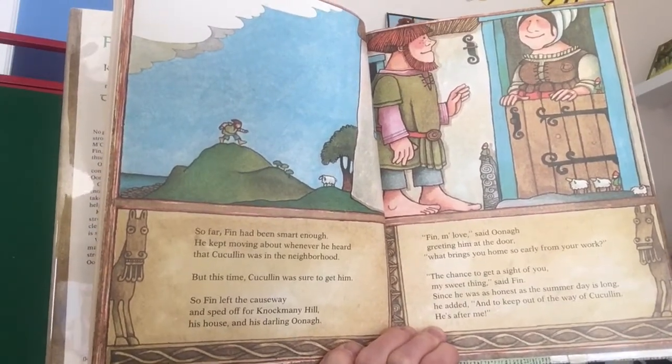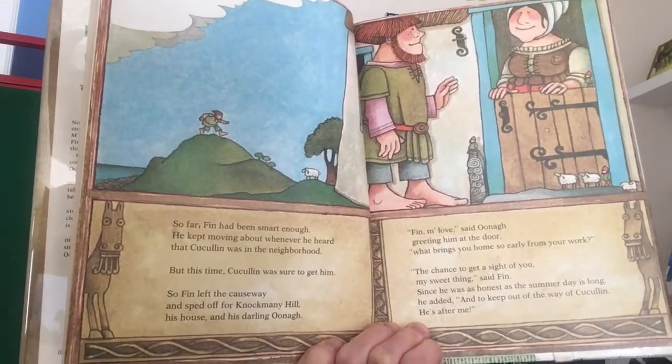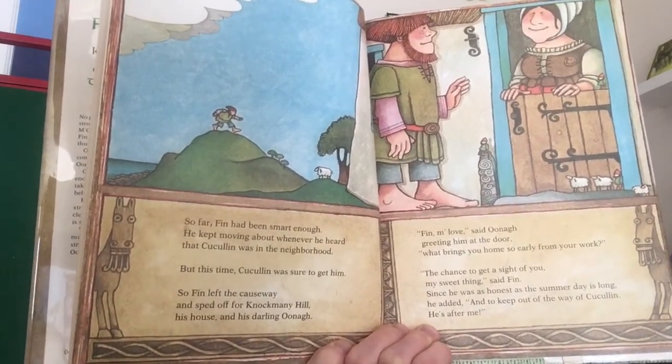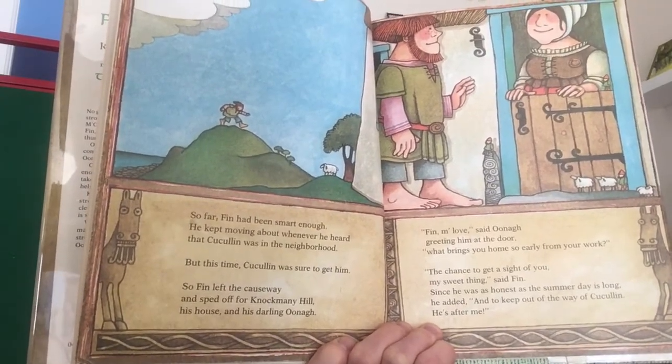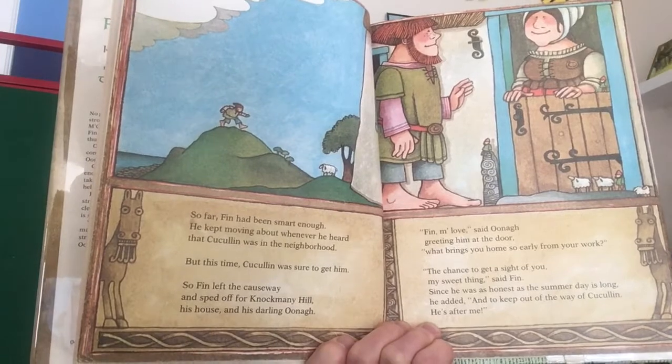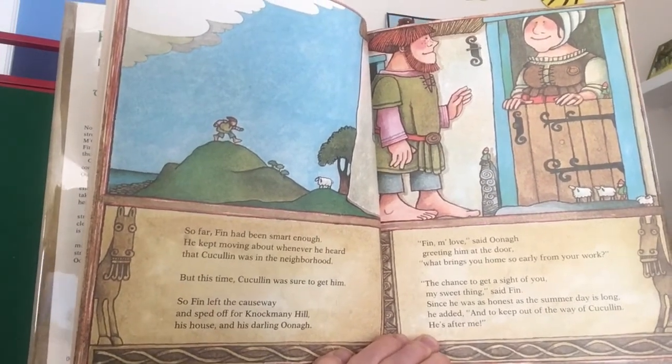"Finn, me love," said Una, greeting him at the door, "what brings you home so early from your work?" "The chance to get a sight of you, my sweet thing," said Finn. Since he was as honest as the summer day is long, he added, "And to keep out of the way of Cucullin. He's after me."